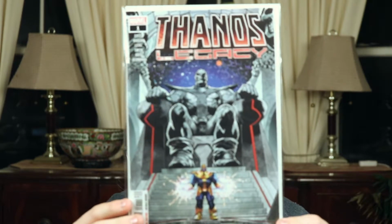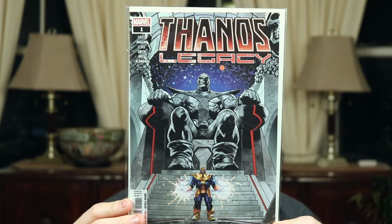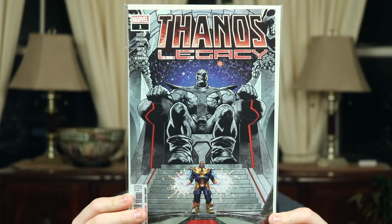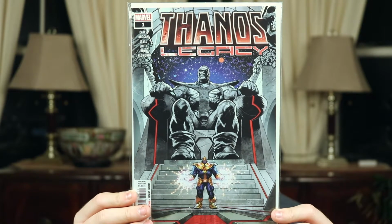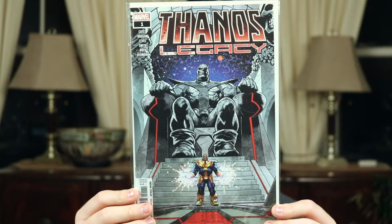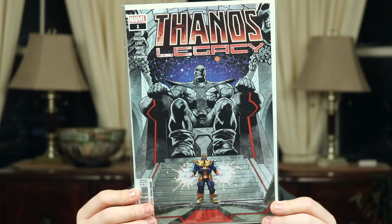Our second last comic here is this one. Thanos Legacy number 1, by Donny Cates and Corey Smith. The description reads: Thanos wins again. Rising star Donny Cates returns to the Mad Titan to bring a story bridging the gap between his best-selling Thanos Wins and the world-shattering Infinity Wars. How did Thanos' journey back to the future lead to the events of Infinity Wars Prime? Now it can be told.